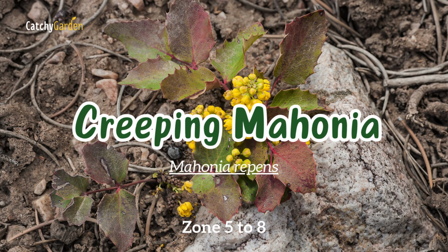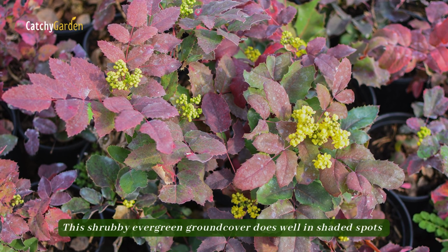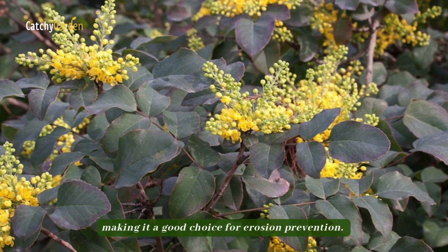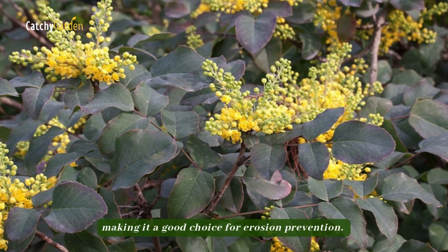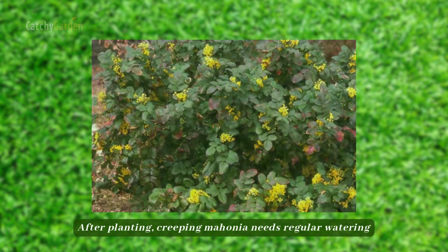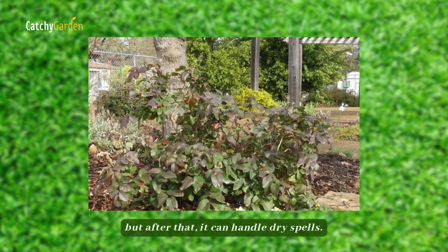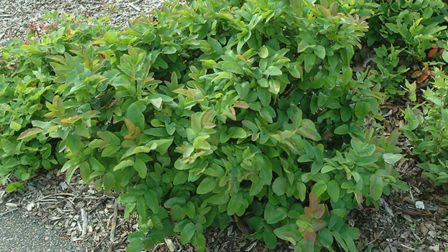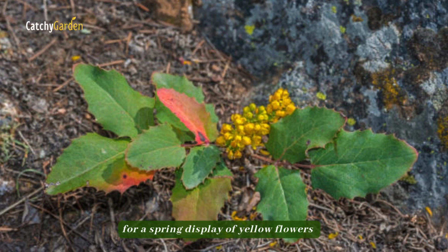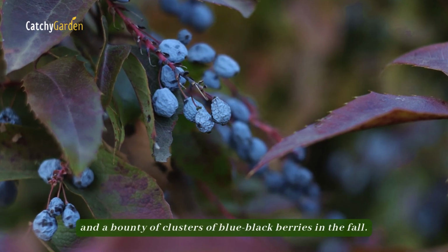Number 10. Creeping Mahonia. This shrubby evergreen ground cover does well in shaded spots and is drought-tolerant, making it a good choice for erosion prevention. After planting, creeping Mahonia needs regular watering for the first year to establish itself, but after that, it can handle dry spells. Plant it as a woodland garden ground cover or border for a spring display of yellow flowers and a bounty of clusters of blue-black berries in the fall.